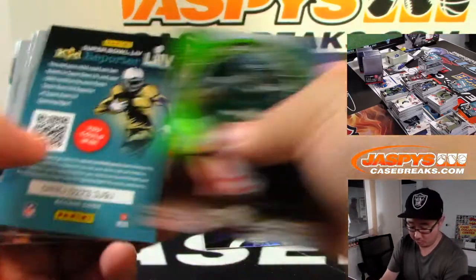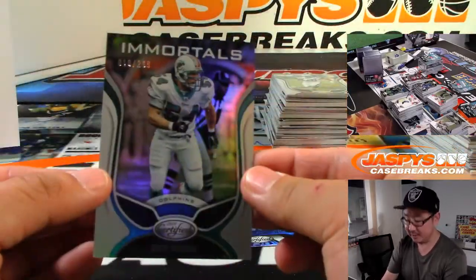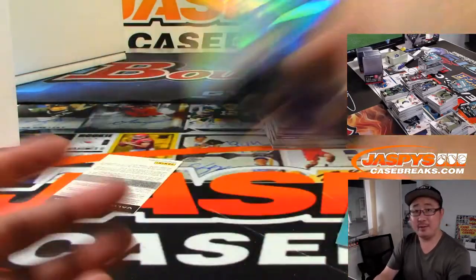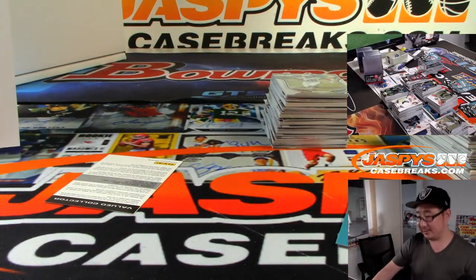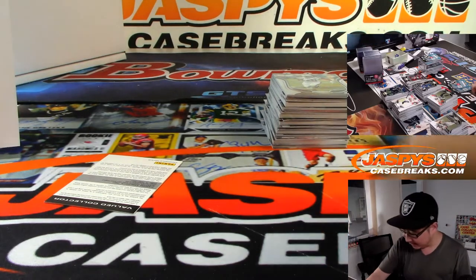A.J. Brown could open up some space for Corey Davis. That could be interesting. I think Mariota's kind of on the hot seat too. Oh, see some Spider 2i bananas? Love the Spider 2i banana.